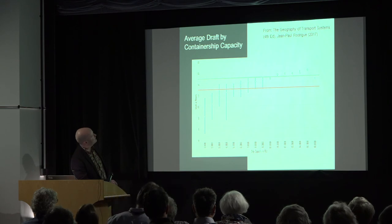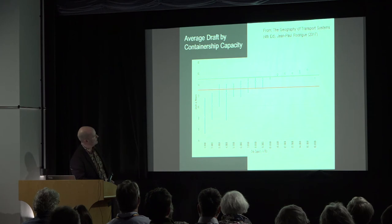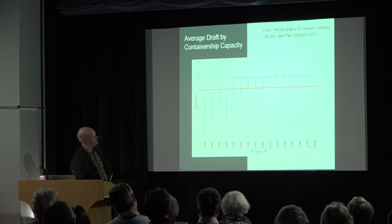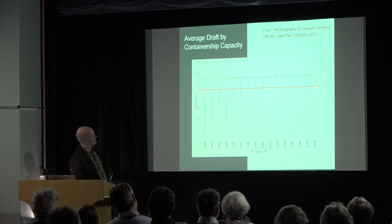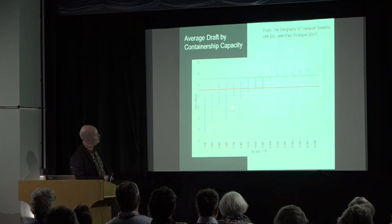This is the evolution of draft, so ship depth by container capacity. Down here we've got 1,000, 2,000, 3,000. These error bars show the range, and the dot is the average. So what this is saying is you've got 1,000 containers and it's about 8 metres of draft, and you see that it moves up. There weren't very many 18,000 capacity vessels at this time, but they've come in at about 16 metres, so about up here. The red line that I've put on here is that 13.2 metres of 100% of tide. So you can see that for the average vessel, you're down here somewhere, which is about 5,000, 6,000 containers.